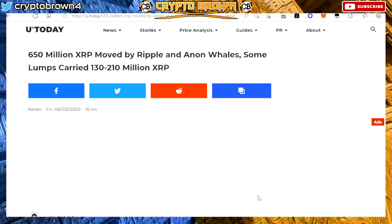XRP is a currency, not a security, family. So 650 million XRP moved by Ripple and unknown whales. Some lumps carried 130 to 210 million XRP.